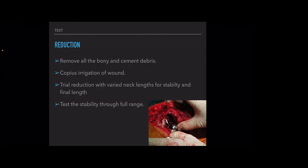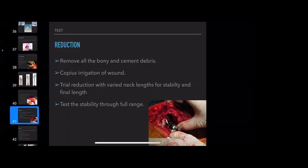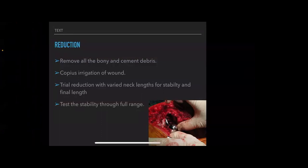So ensure that your length is achieved as you desire, and test the stability through full range. Again, don't rush here. So see to it that your adduction and flexion is full. It is not obstructed by any post or any pillow there, and try it in different directions, both in extension.